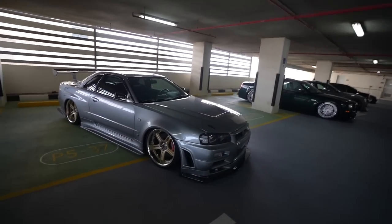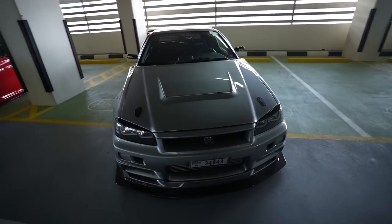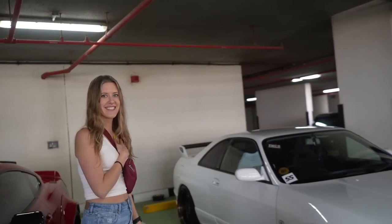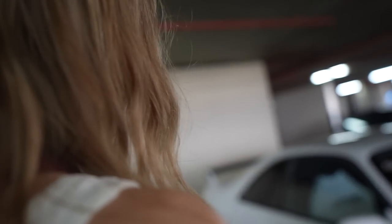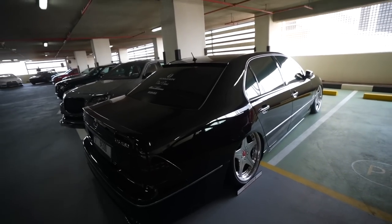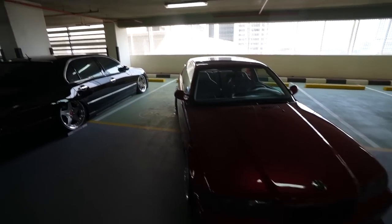Wow. Bagged out R34 GTR, love to see it. White R33 GTR, it's on the list. You guys know that. It just hits, right? Plenty of big body action for the boys, and of course I have to show it off.